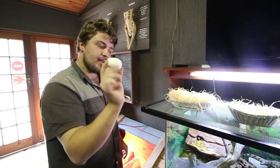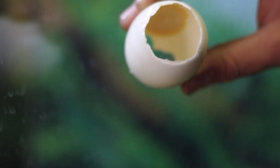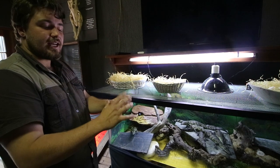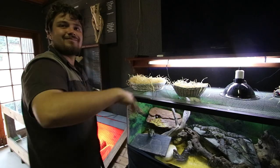So the eggs they came out of are this size, and you can see the ridiculous amount they've changed. The eggs look a lot like a miniature ostrich egg, but the difference is that if you crack a crocodile egg open, a chicken egg is going to have white and yolk, sunny side up. Crocodile egg is all yolk, just all yellow, everything you see.